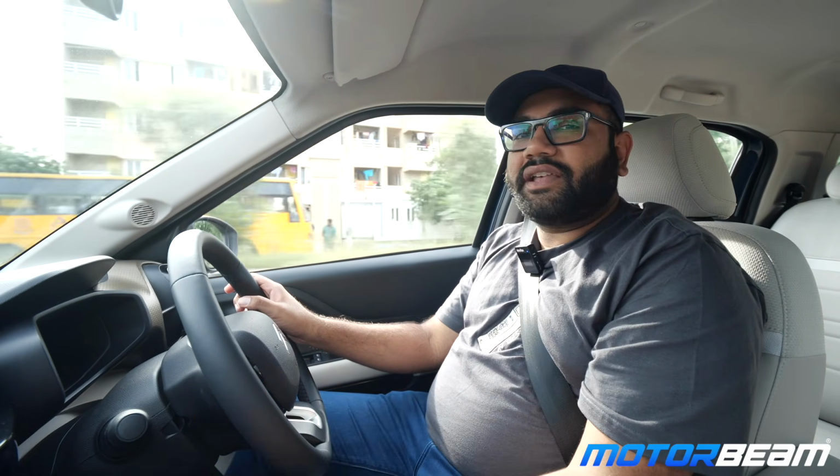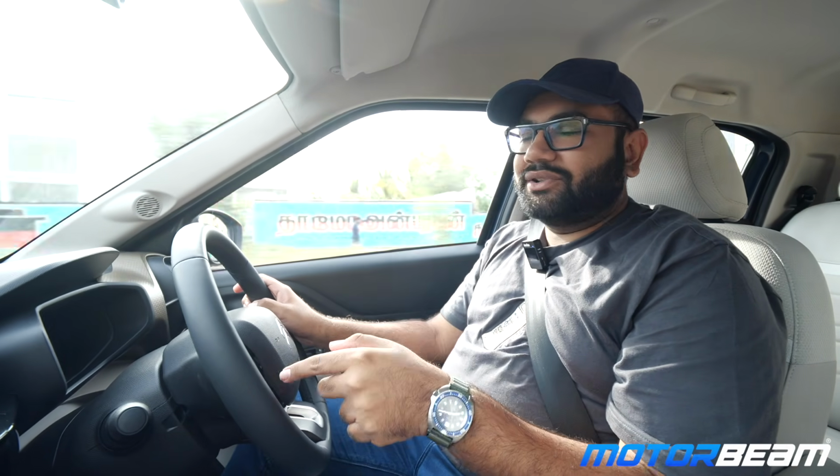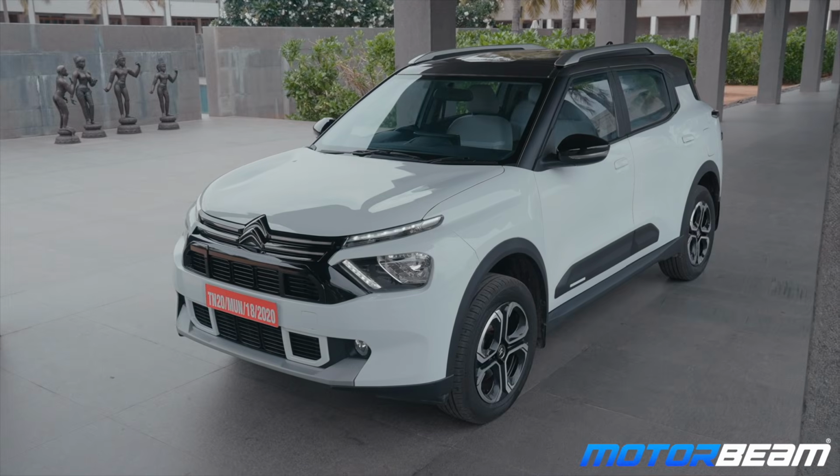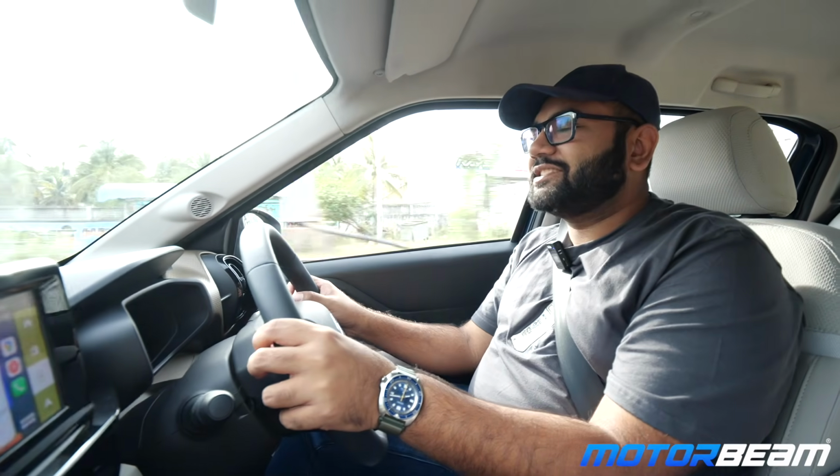इसमें मतलब काफी सारी चीजें missing है. There's no sunroof, there's no automatic climate control, there's no cruise control, there's no start stop button. You don't get automatic wipers, you don't get automatic headlamps. So a lot of things are missing over here.